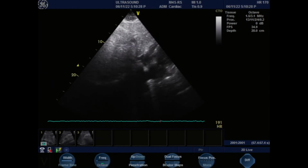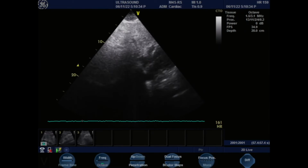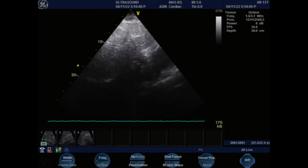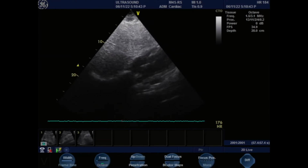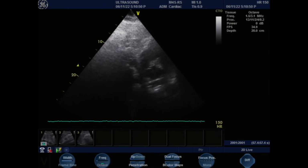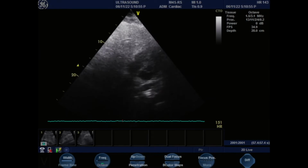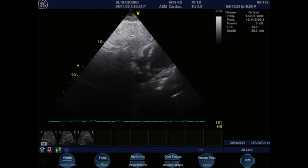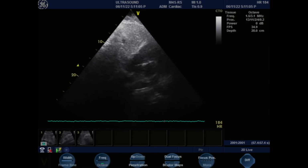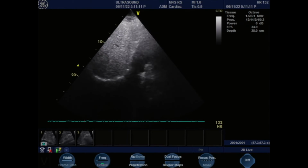But I think we just don't have a good view. So we can see here, there's something entering the heart right here, right? You can see that? I'm trying to bring it into focus here, so I know where it is. Inferior vena cava. Usually you get a nice clear picture of it. So we can see something entering the heart, which is the inferior vena cava. Okay, there we go. Perfect.